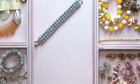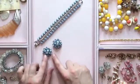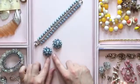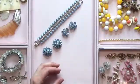And then we also have some really fantastic blue pieces. Also, we've got this unique one that features the matte colored rhinestones with the faceted rhinestones that are in the clear style that are going along with it. We have a lovely pair of vintage Weiss earrings that are sort of a pinwheel style featuring baguettes.